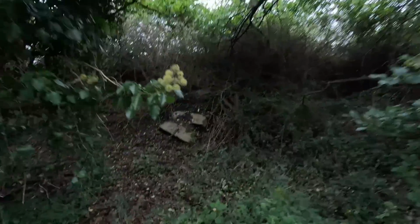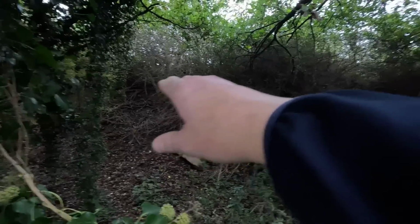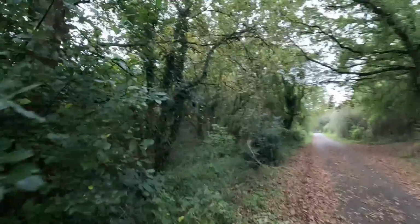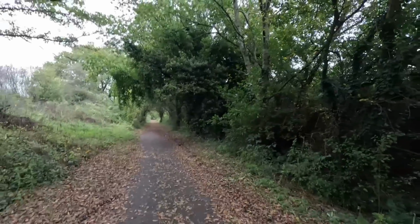Something just down there, look, concrete sections belonging to something, but that looks quite flat, so I wonder if that... it looks like it is coming down, so I think the junction is probably just a tad bit further up. Station wasn't that far, just down there.